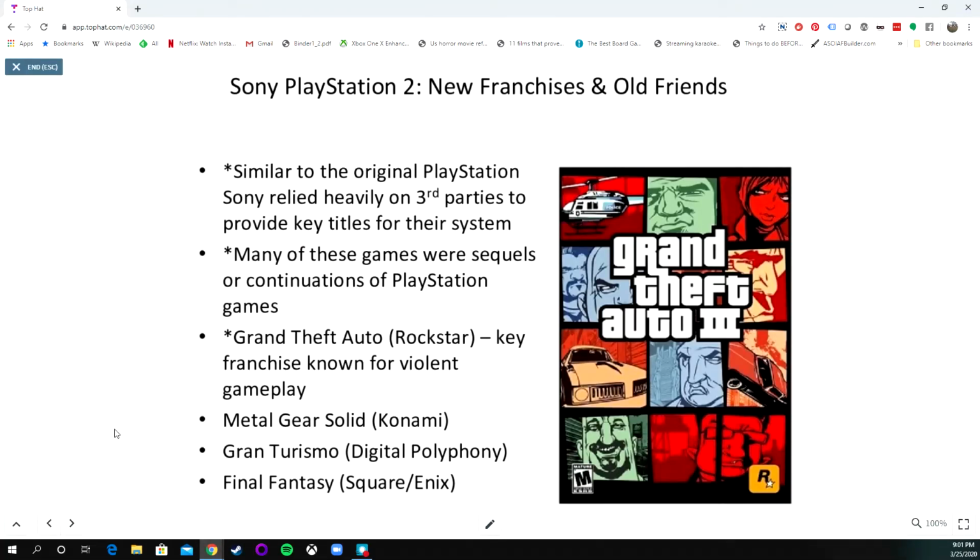Basically, as far as games go, Sony's strategy is very similar to what they did with the PS1. They rely fairly heavily on third parties to provide the key titles for their systems. A lot of these are sequels to games we already saw that were big hits on PlayStation. Things like Metal Gear Solid, Gran Turismo, Final Fantasy all had new titles on the PS2.